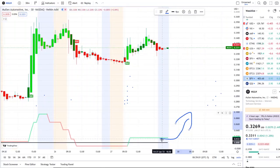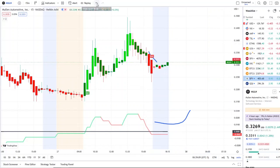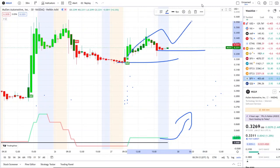We want to see these inflows pick back up on the 15-minute as we're slightly below it, and go back up over the midpoint, cancel out this bear indicator, and continue strong on the 30-minute with this staircase effect and also these inflows above the midpoint.